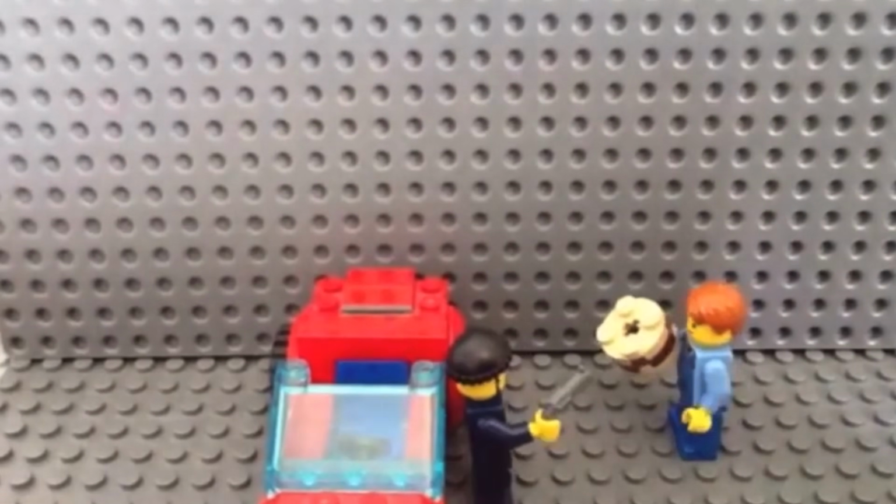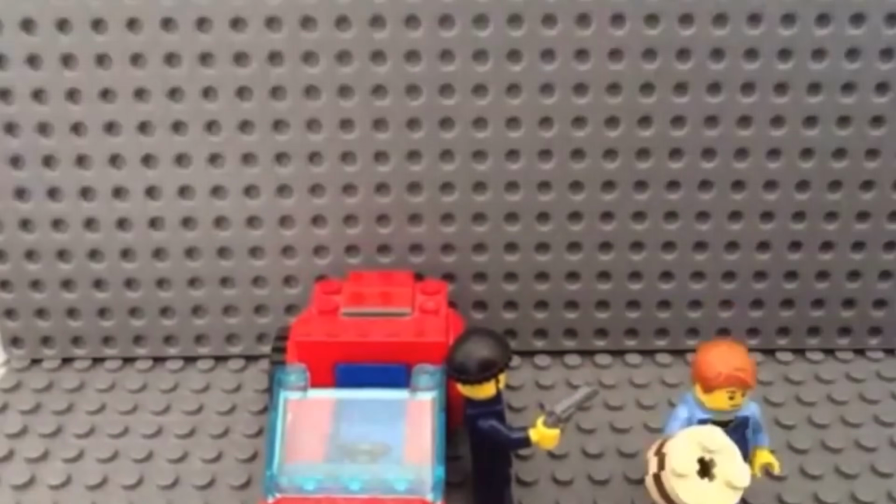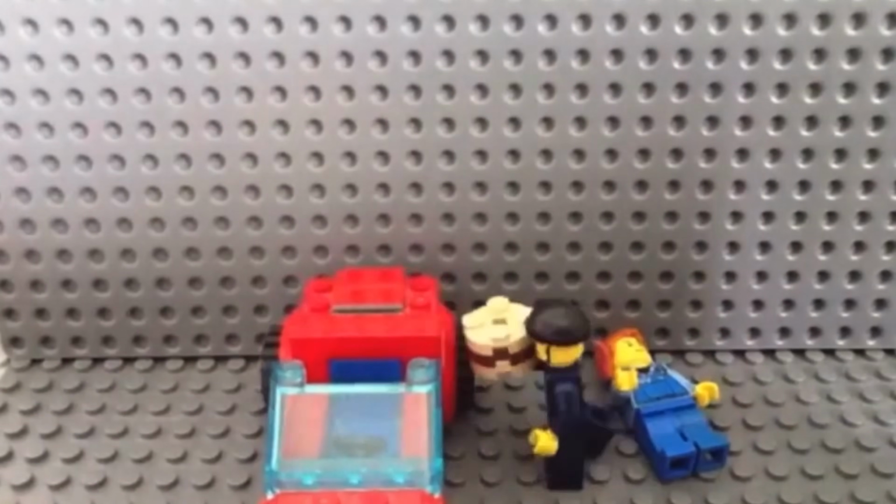Hand over the burger. Now! No, it's mine. Thank you.